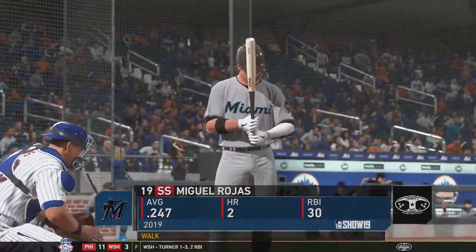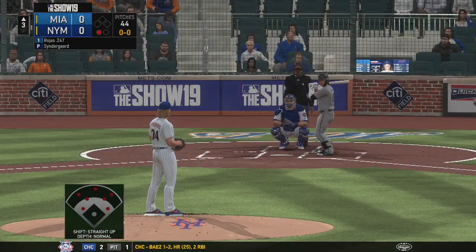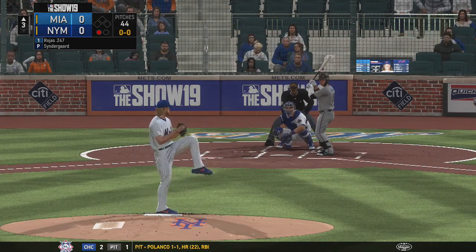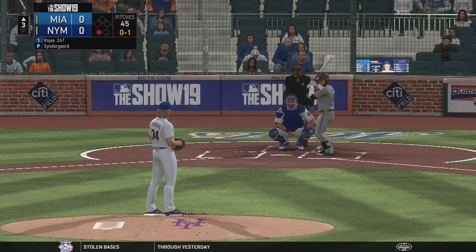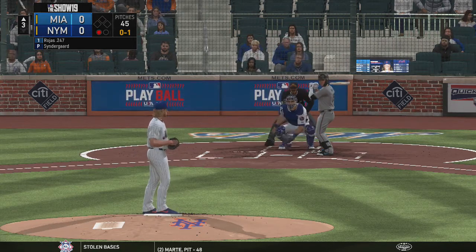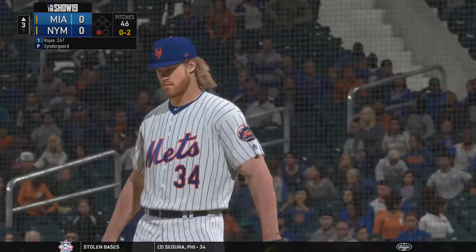Stepping in and ready for another shot, Miguel Rojas. He drew a walk his first time up. Ready with the first pitch. Here it comes. First pitch is a slider called for a strike. Now the slider gets the call in the bottom part of the zone.